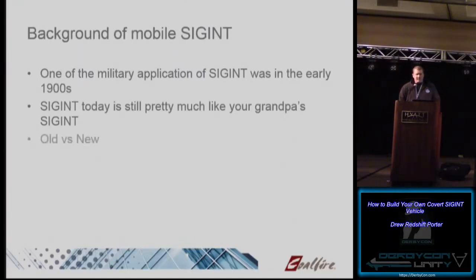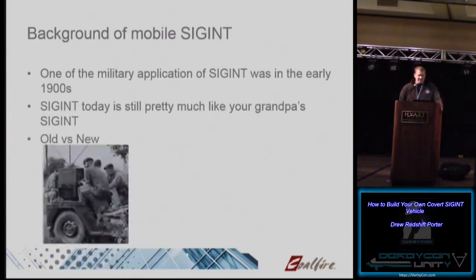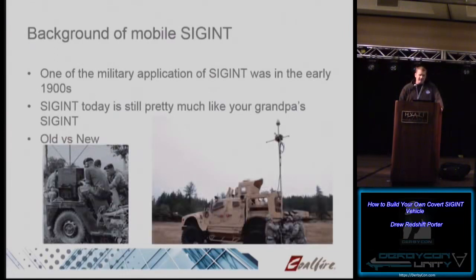But in the olden days, this is what a signals intelligence ship would look like. And today, this is sort of what their platforms look like. Who knows what the name of this vehicle is? It's a what? Yes. Do you know what the package is that they sell it under, what they call that? It's called the Prophet. Pretty awesome name, pretty awesome vehicle. There are cooler vehicles, and we'll talk about that in the next slide.